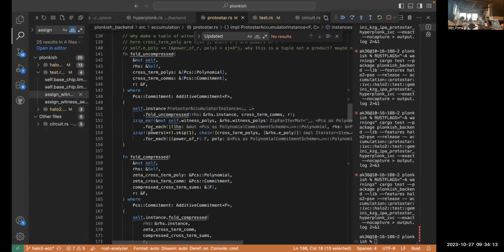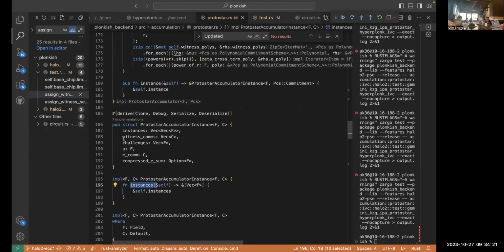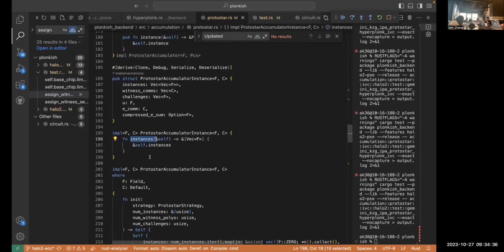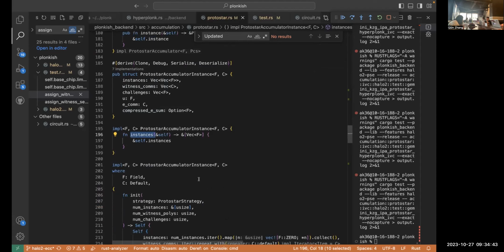So the Protostar accumulator instance is a struct, and it has all these fields: the instance, witness commitments, challenge, and u, which is the parameter in the relaxed expression. Then we have the error terms, which are both in the commitments and also as a sum. And as you can see, all these are represented by a vector of field elements.